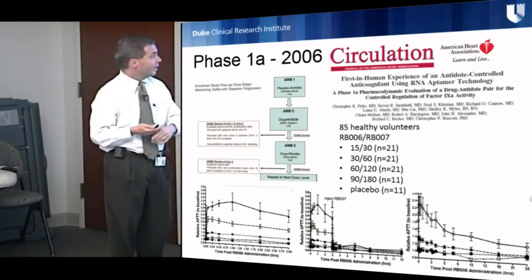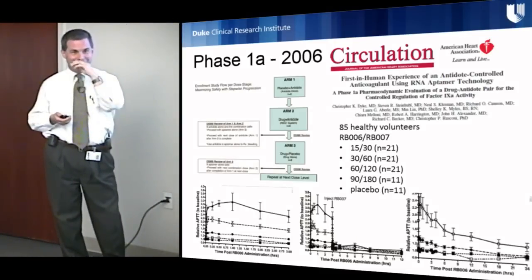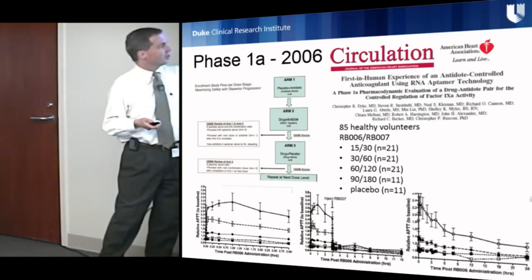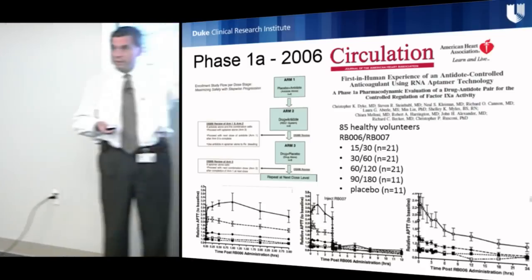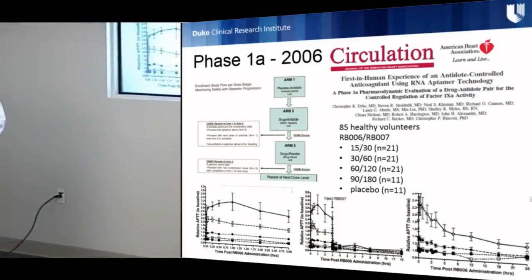We studied a range of doses, and I think these remarkable pictures that Bruce alluded to in animals started to be replicated in humans. So you can see a range of doses, you raise the APTT, you give the antidote, and as fast as you can measure it, the anticoagulant effect goes away.